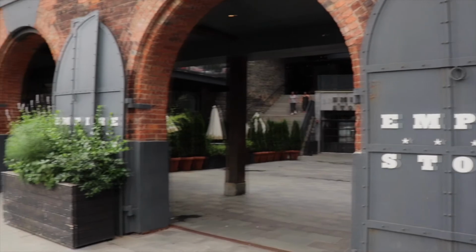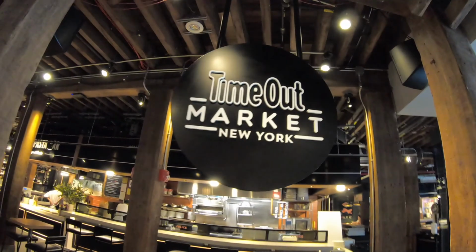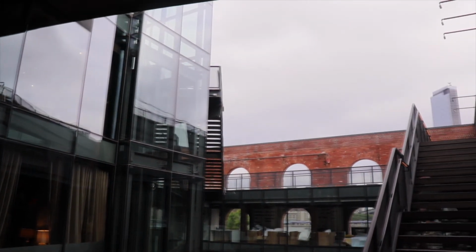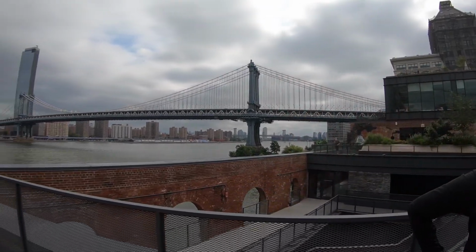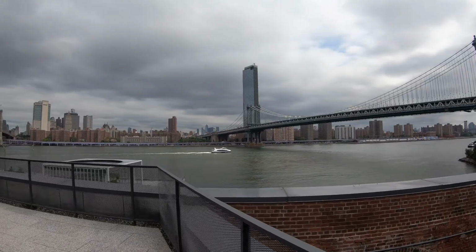So this is the Timeout Market, I think, huh? Looks like it. Now, the Timeout Market provides many great options for both lunch and dinner, but it also has great Manhattan skyline views.